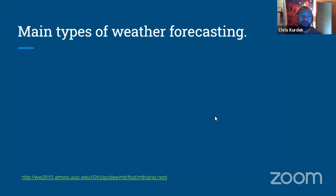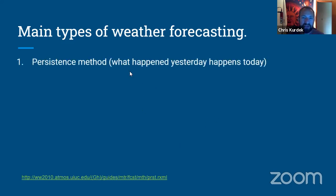So we're going to go over the main types of weather forecasting here, the theories of weather forecasting. There are four main types. The first is the persistence method, which, if you live in San Diego or Key West, is utilized fairly often. Kind of what happened yesterday happens today. Here in northern Vermont, it seems like we get two weather days in one, and you really don't use the persistence forecast method all too often for this climate.